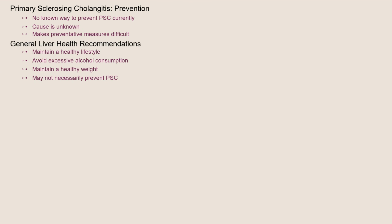Unfortunately, there is currently no known way to prevent primary sclerosing cholangitis. Since the cause is unknown, preventative measures are difficult to establish. Maintaining a healthy lifestyle, including avoiding excessive alcohol consumption and maintaining a healthy weight, is generally recommended for overall liver health but won't necessarily prevent PSC.